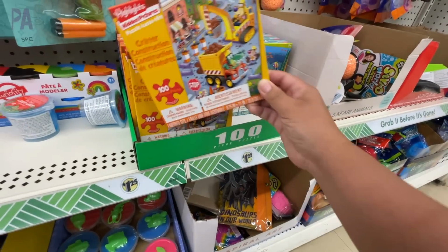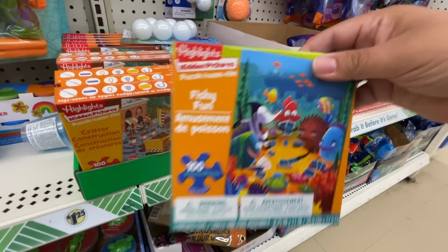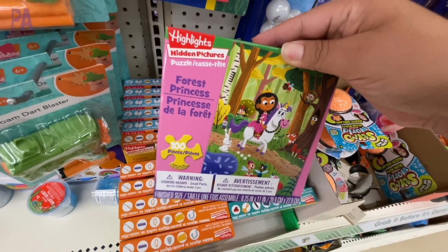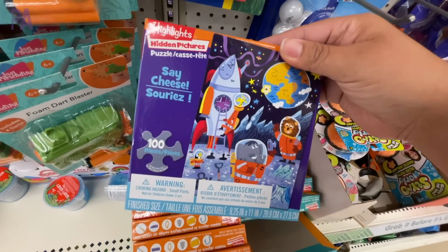They are Highlights puzzles where there's actually hidden pictures. So you put together the puzzle first and then you can look for the hidden picture inside. The pictures you're trying to find are listed on the box. So I thought these were pretty cool. You'll have to let me know if you've tried them.